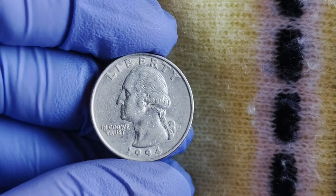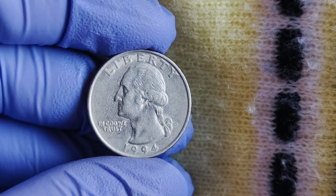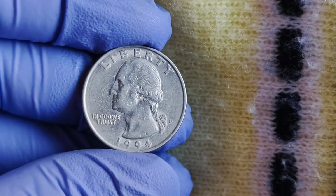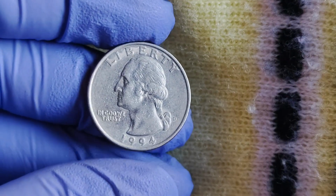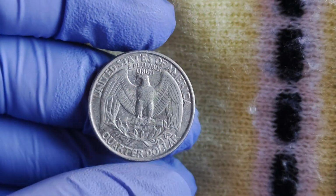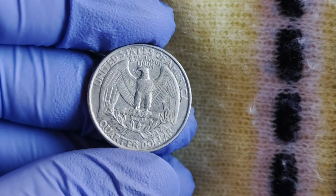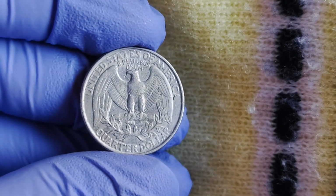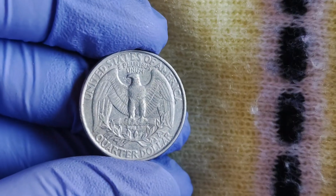Almost nobody knows the secret hiding inside the 1994 D Washington quarter. Collectors still talk about it in whispers. They say the man who found it thought it was worthless pocket change. He didn't even mean to save it. It slipped between the seats of his truck, and that tiny accident changed everything. But what happened after he picked it up stunned the entire coin world.